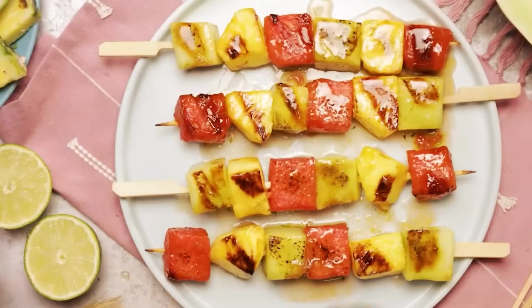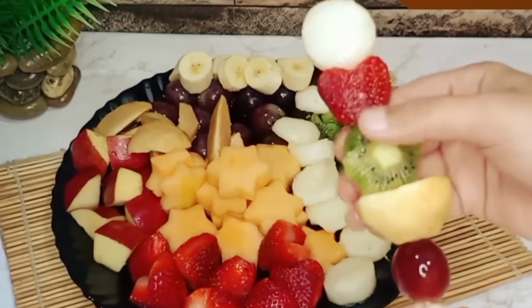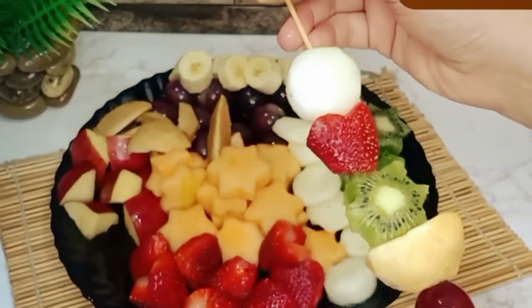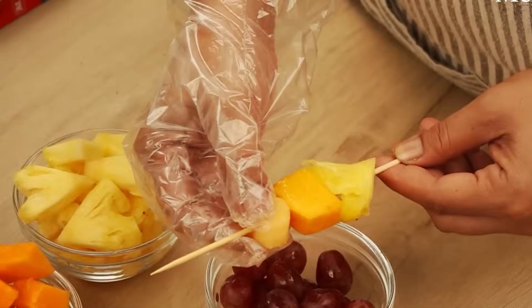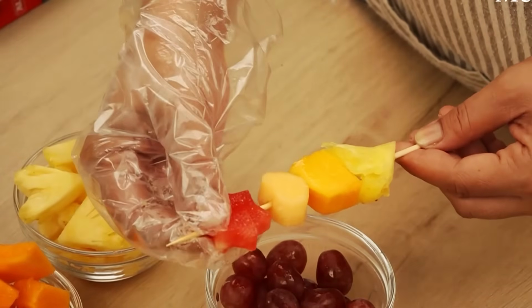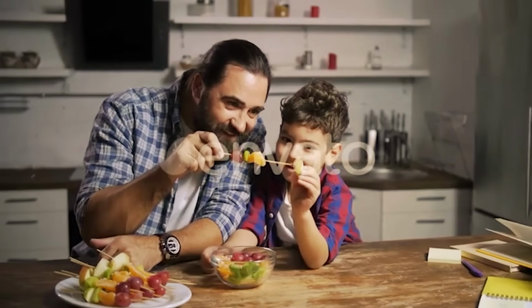The practicality of fruit kebabs was one of their biggest selling points. Easy to assemble, they required no utensils, making them a perfect grab-and-go option for outdoor gatherings. Plus, their versatility made them universally appealing. Whether you preferred tropical fruit, classic apple chunks, or a mix of whatever was on sale, the recipe adapted to suit any budget or taste.